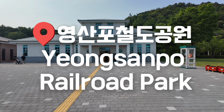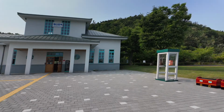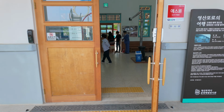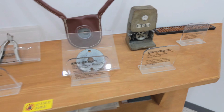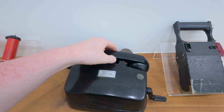They've actually built a really cute little fake train station here at the train park. That is so cute. And there's the train. That's what we're here for. Oh, there's a big one over there. Oh, wow. There's lots of train things over here. I'm not sure what they're... Wait a minute. Hello?